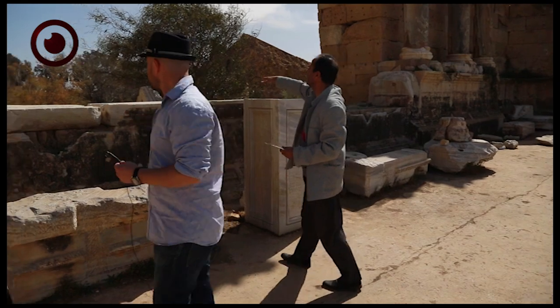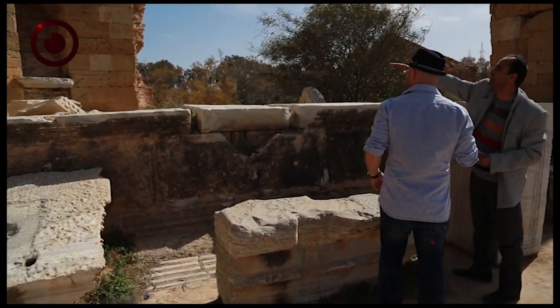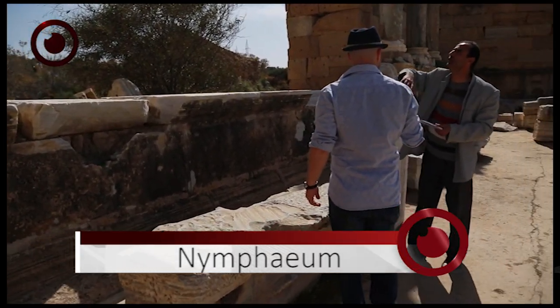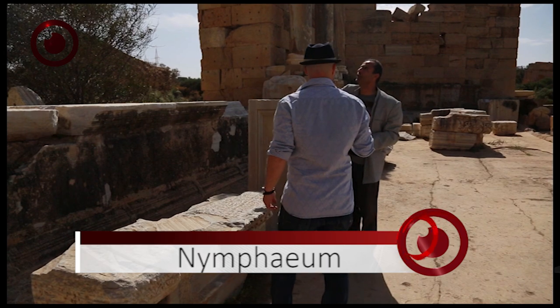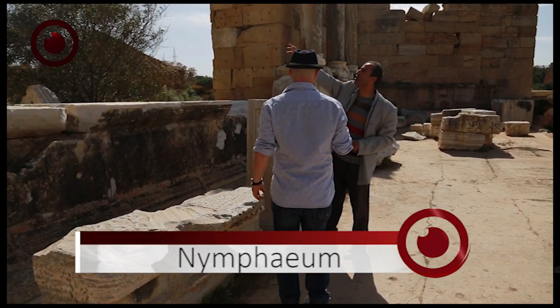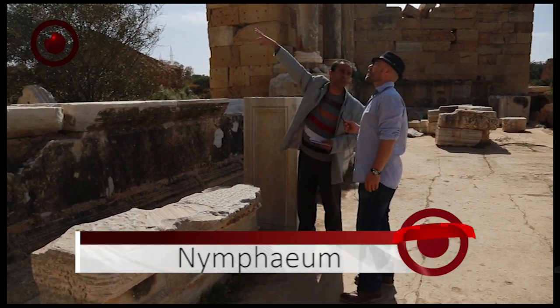Exactly. Here it would be like a water bath, full of water here, and the niches there. And there's even a picture of Mussolini. They said that when he came to Leptis Magna in 1936, he gave a speech in this spot, from that balcony on the second floor. Oh, okay, I see that.